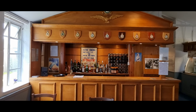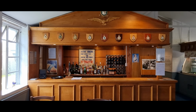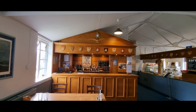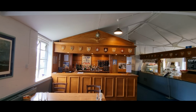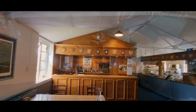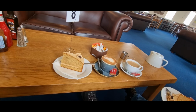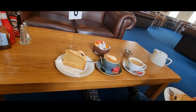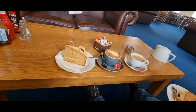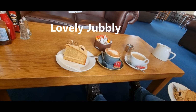Right, we're in the NAAFI now, waiting for the bar to open. Okay, so we're in the NAAFI now, and we're having coffee and cake. What's your coffee cake like? Nice. Very nice. Yes, I'll eat mine in a second then.